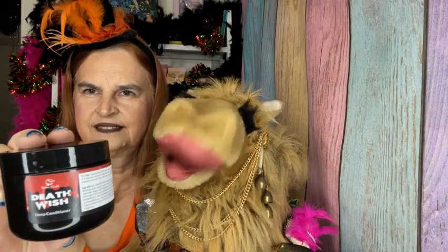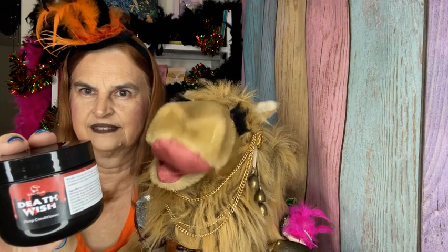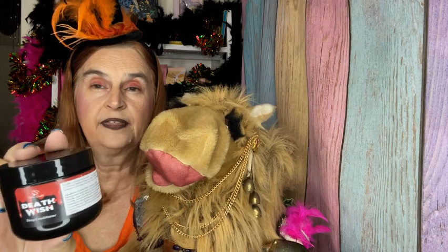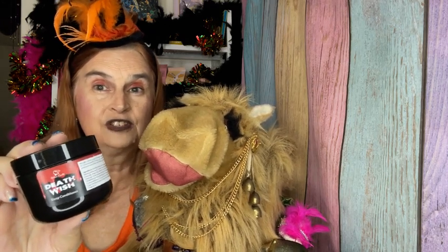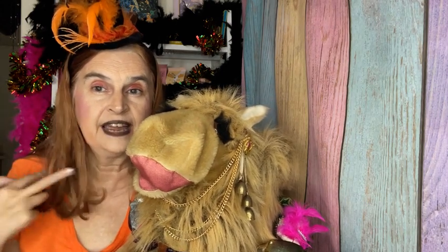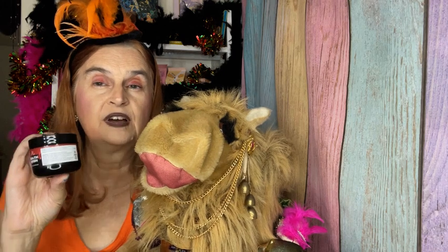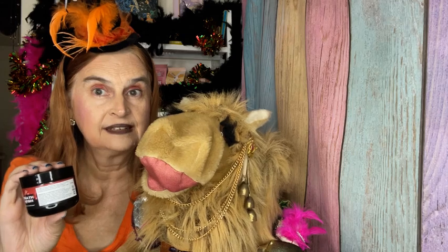There is a deep conditioner called Death Wish. No, I'm really not sure about this. I enjoy their deep conditioners. I think they do a good job. I have thin or fine hair, and this does a good job of conditioning but not weighing it down.